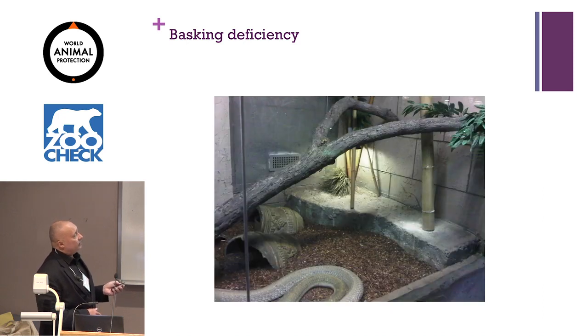And again, the same story, a very large snake. Not an overly restrictive environment. Not great, but not overly restrictive. But the basking site is here, where the animal can barely be squeezed into it. Unacceptable. You see this kind of thing, you say no.